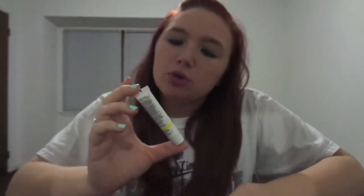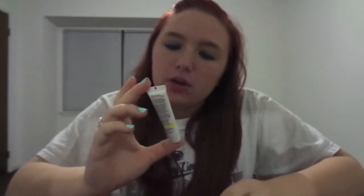I also got these two in my Birchbox, and this one is the Supergoop Play SPF 30 Water Resistant Everyday Sunscreen. Haven't used this yet because I do not go outside very often. I work inside, I work retail, so I never have time to go outside. So I will try to use this though anyway.